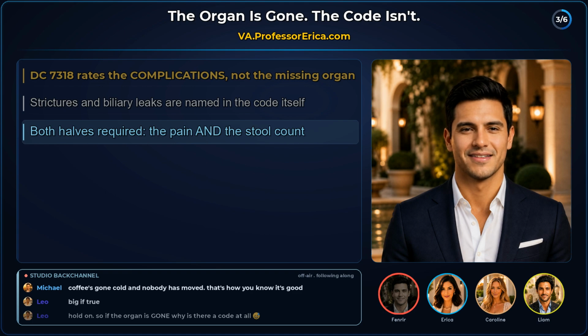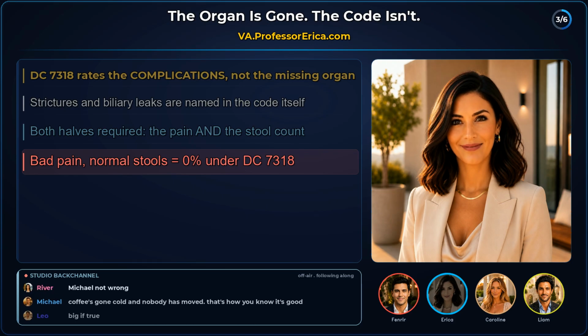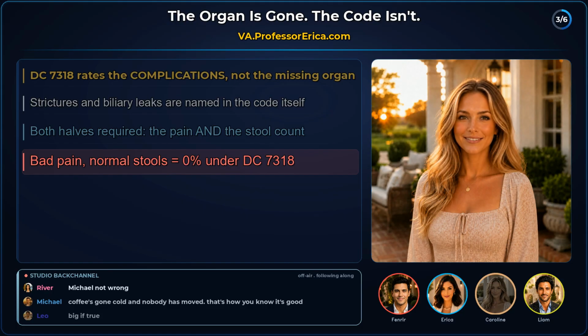Rule 1, obviously. Pain is the injury, so pain is what the schedule pays for. It always has. Almost, and it's the most expensive almost in this video. It's Rule 2. Recurrent abdominal pain after eating or at night, and chronic diarrhea of 3 or more watery bowel movements a day. If the pain is unbearable and your stools are normal, the criterion is not met and the rating is 0. That one takes a second.